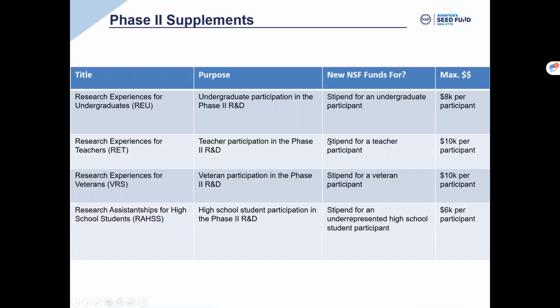I'm going to very briefly walk through the different kinds of supplements, and then I'll talk in more depth about each of these. So this slide here shows 4 different supplements that are similar in that they all give you additional funding for you to bring in a new participant into your NSF funded project. And each of the supplements has a different kind of participant, but the funding here will be relatively modest, and it will basically be required to be paid as a stipend to the person you're bringing in to work. So to pay for their time to help you work on the project. And the goals for all these supplements is really to help get folks from different groups involved in research and development and entrepreneurship.